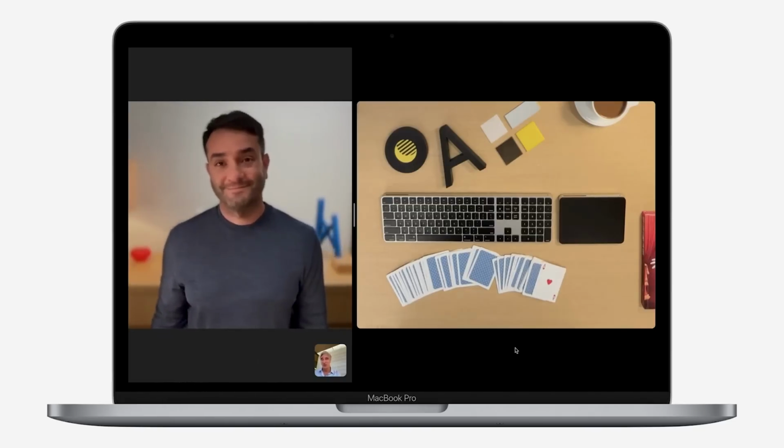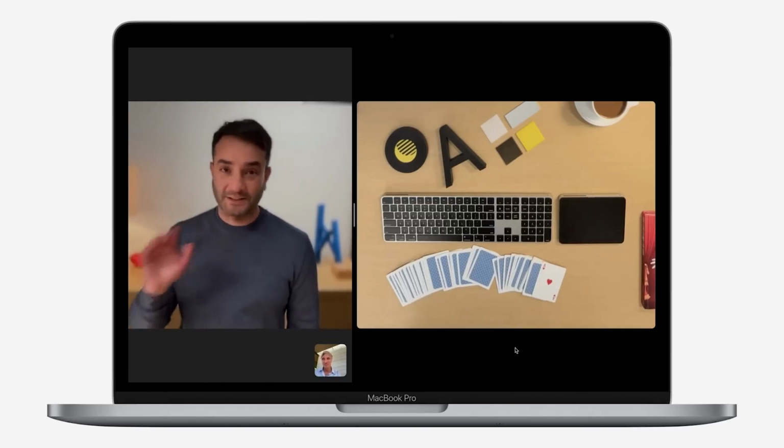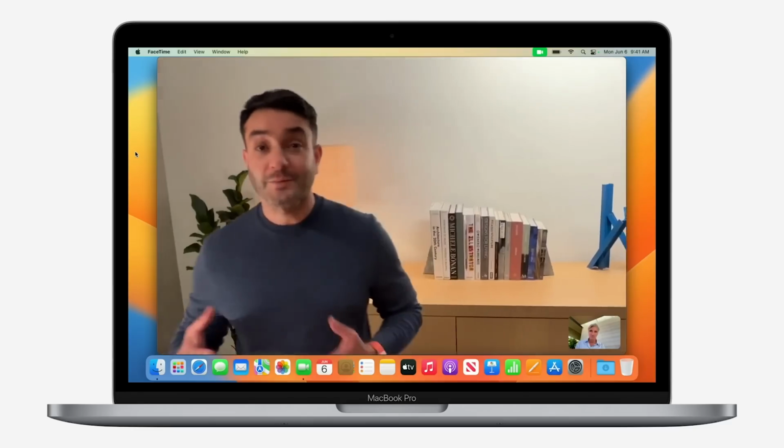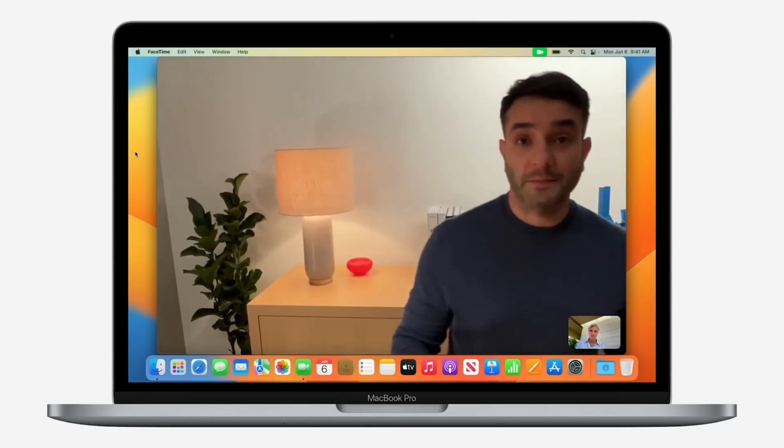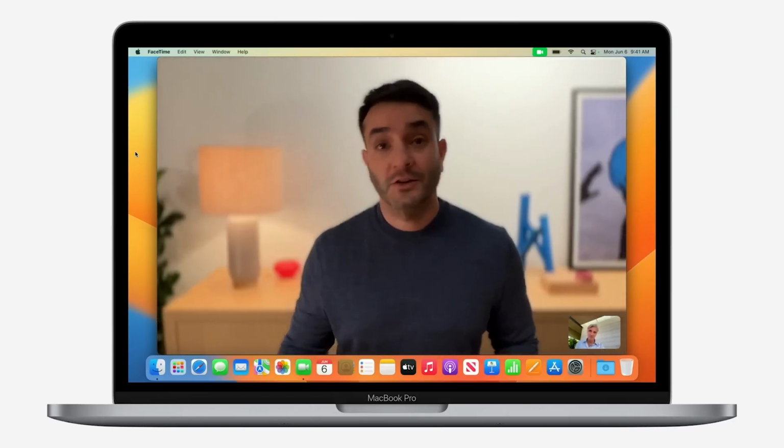It also supports Center Stage with the ultra-wide camera. If you're not using Center Stage, then it uses the wide camera. And this feature supports Portrait mode and Studio Light effects that you can change to give you different image options. It is really one of those true ecosystem features that you can't do anywhere else, and I can't wait to play with it.